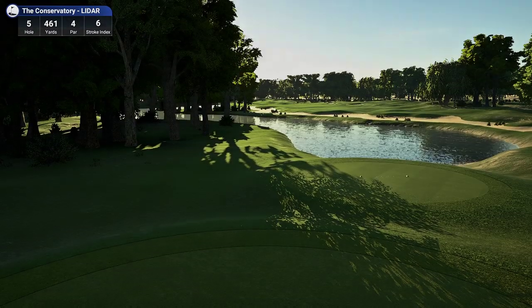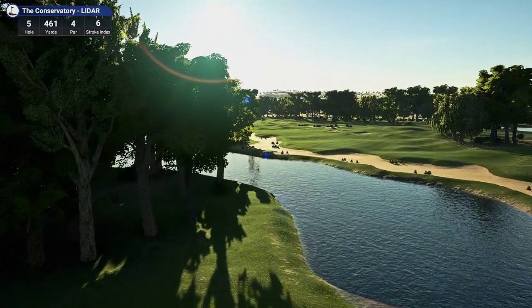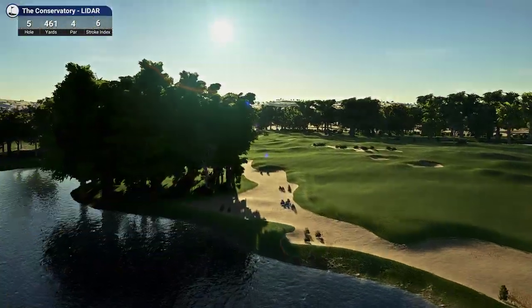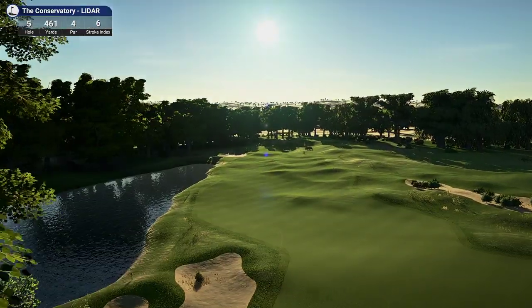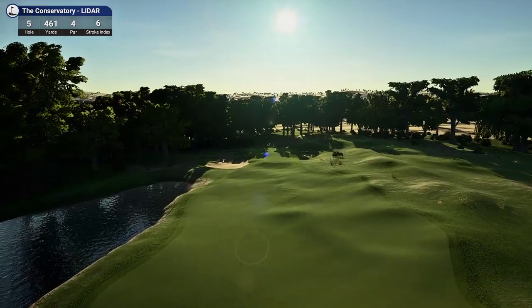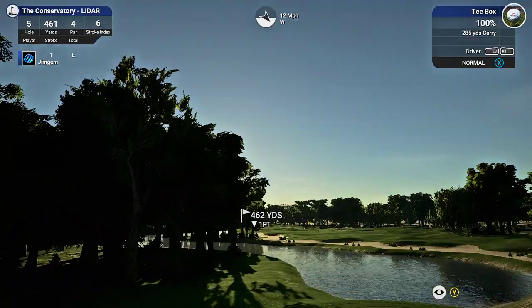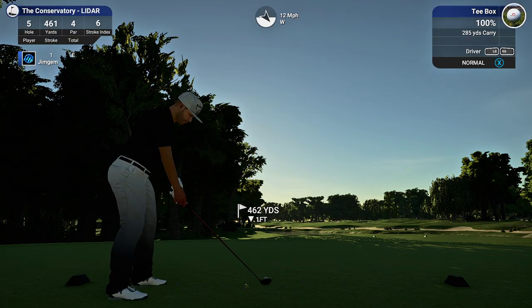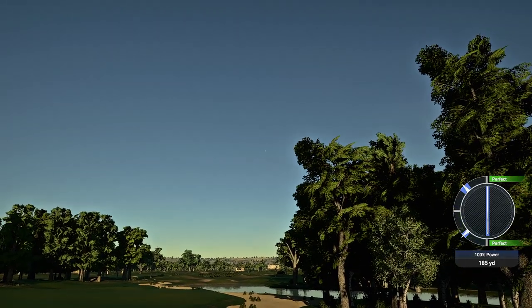Okay, hole 5, 461 yards, par 4, stroke index 6. Okay, teeing off over the water. Got a bit of sand going all the way down the left hand side of the fairway here. Again, you just see all the little undulations out on the fairway. Ooh, don't want to put it too close to them trees. That's not bad. Wind should pull it back round.